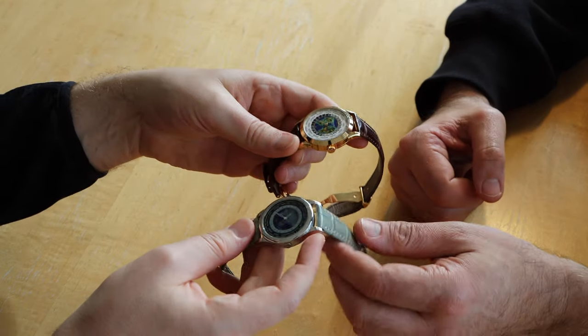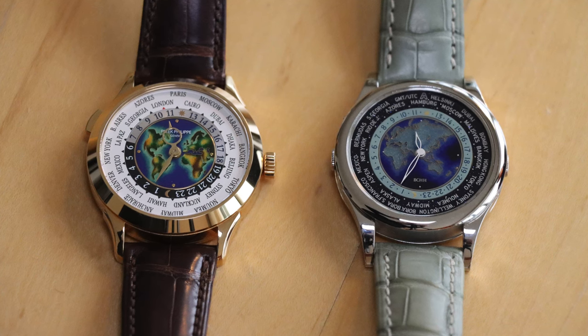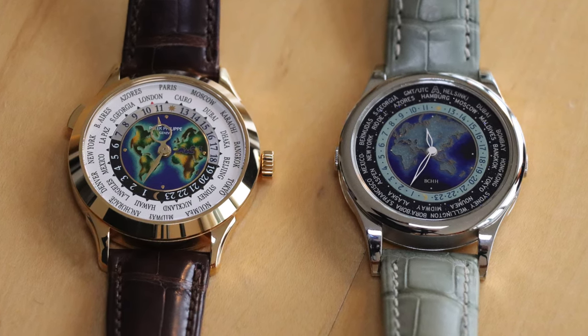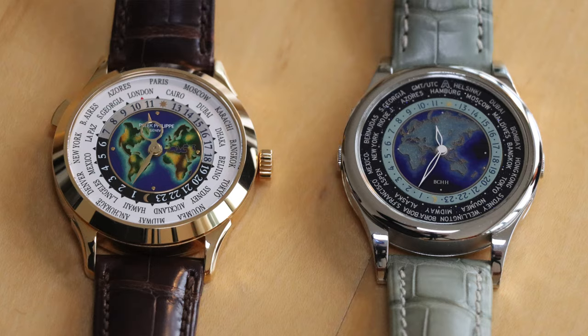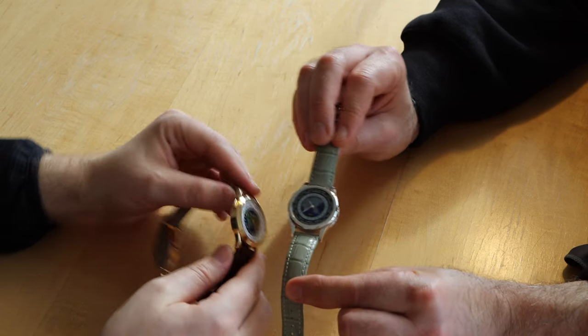I think both watch or case designs are dominated by those lugs. So yours have the classical Patek Philippe lugs. My watch has those eagle wings lugs, or some people call it differently, but I prefer eagle wings. And I think that is a signature thing on both watches. Would you agree on that?